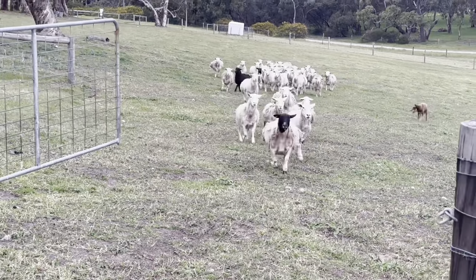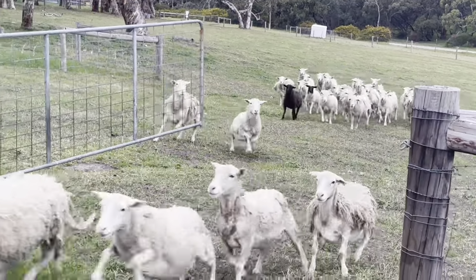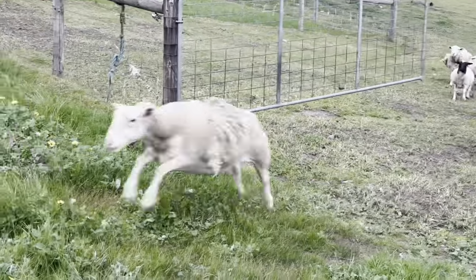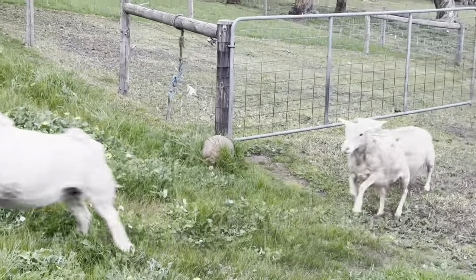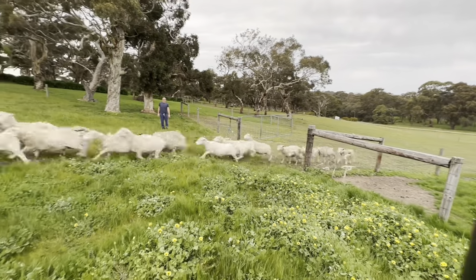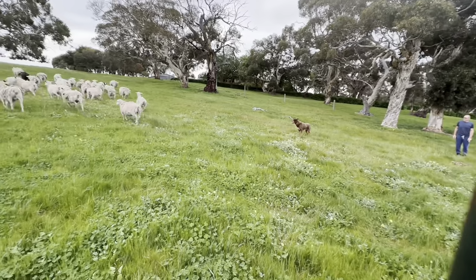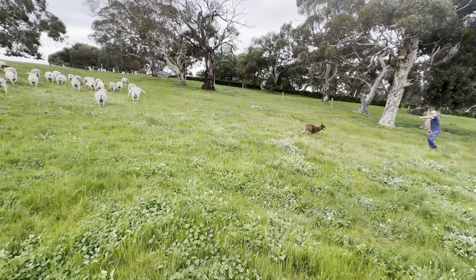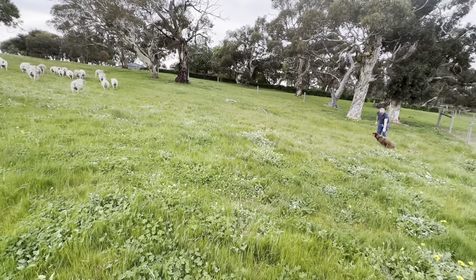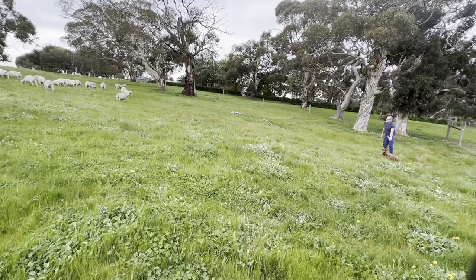So this one, one back in the front, was actually bottle fed by us. So we call her Kitty Cat. Woo! They come jumping through the fence. They're so funny. Stay. Drop, Kirra, drop. Here, drop. Good girl. She did really well.